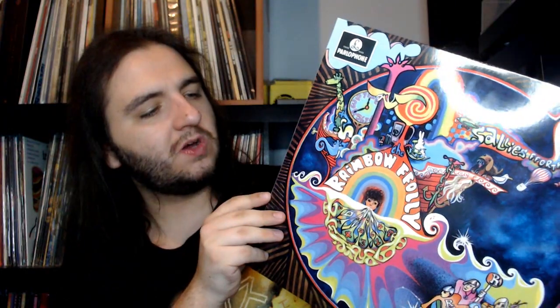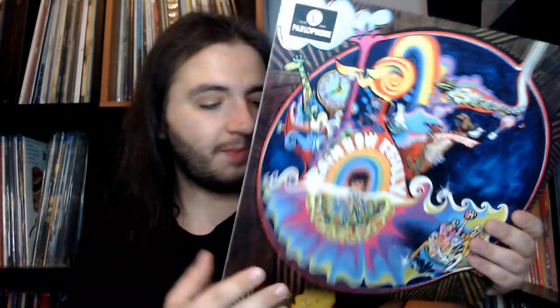Now here is one that I just saw the cover, and I knew that I had to get my hands on it. And this is Rainbow Folly, and the album is called Sally's Fourth. Basically, this band did one album back in, when was this, 1968, and that was it.